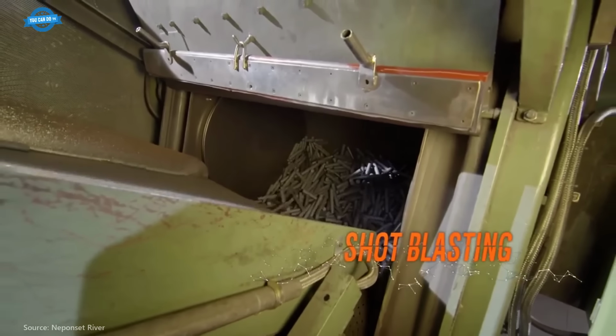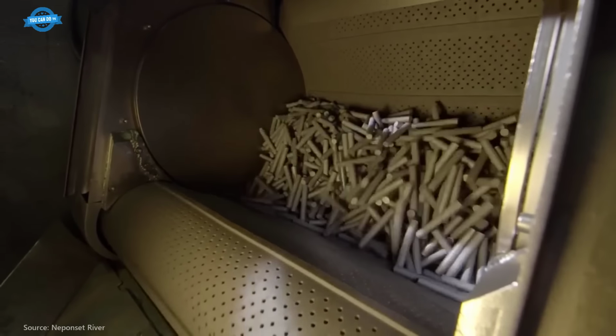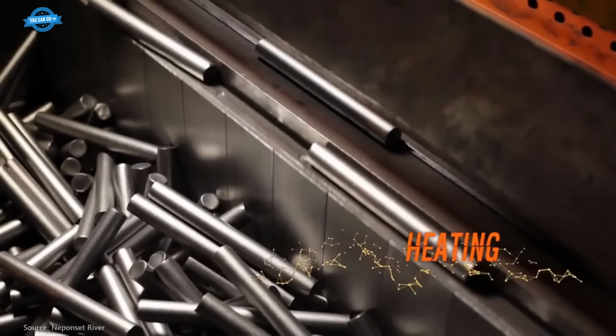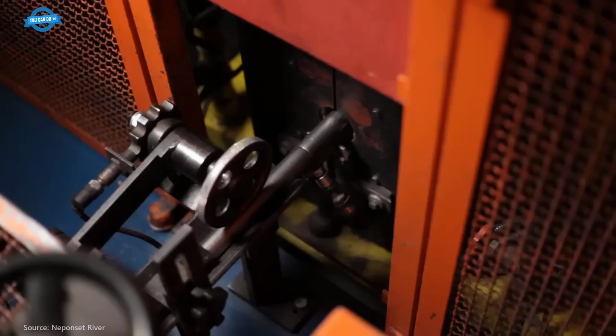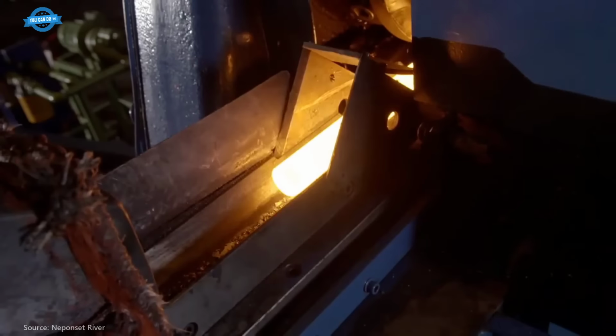These cut pieces are then subjected to shot blasting, where high-speed abrasive particles remove impurities, rust, and contaminants, providing a clean surface essential for effective forging. Once approved, the steel bars are cut into sections of appropriate length through a shearing process, ensuring uniformity and preparing the material for further processing.